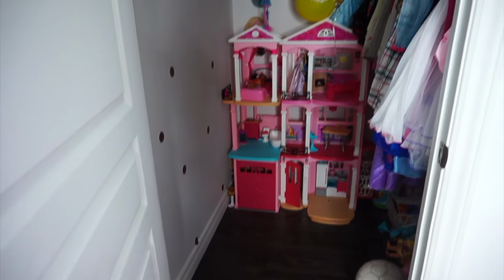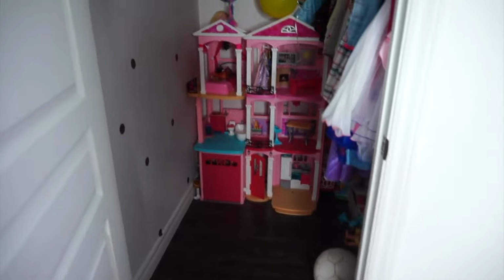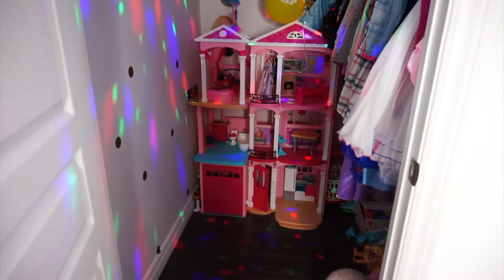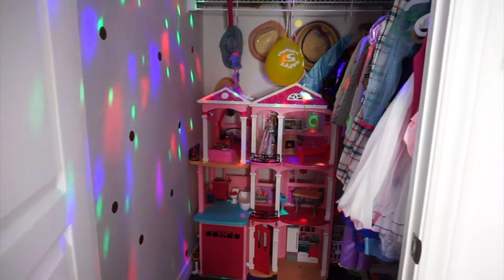Then off of here, we have Ariana's closet. In Ariana's closet is her Barbie house because we have nowhere to put it. But the fun thing about having her Barbie house in here is that first of all, we could play in private, and in her closet, we put a disco light. So when we turn her light on for her closet, it makes it like a party Barbie disco thing that we play. I don't know, but she loves it.